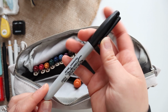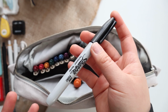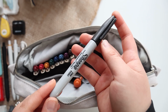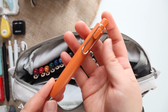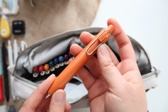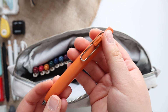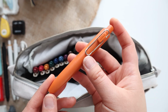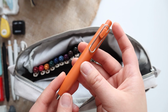I don't use this in my planner per se, but sometimes when I'm on the go and I need to write something quickly on a piece of scratch paper or something, then I do like to have a Sharpie on hand in case one of those situations comes up. And then I have one of these adorable little Uniball One P gel pens. This is in the mandarin orange body. It just has black ink inside, but I haven't really reached for this one that much, but every time I see it, it just makes me so happy, so I still like to have it with me just to make me feel better, I guess.